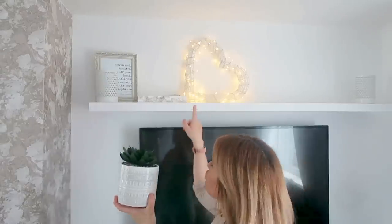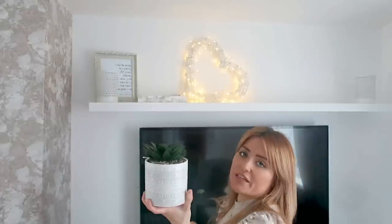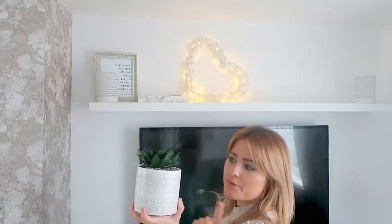I'm gonna pop this on top of the book. I think it's nice just to have a little decorative thing on top of coffee table books. This was from B&M. You might have seen it in my Home Bargains and B&M haul.